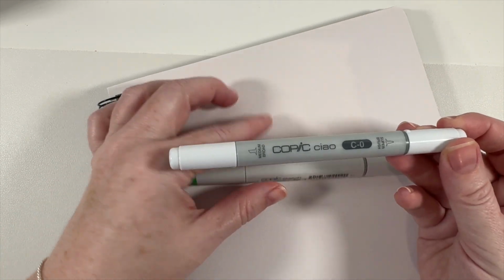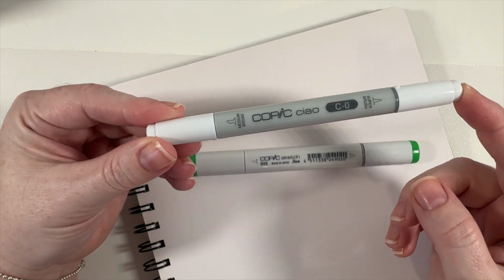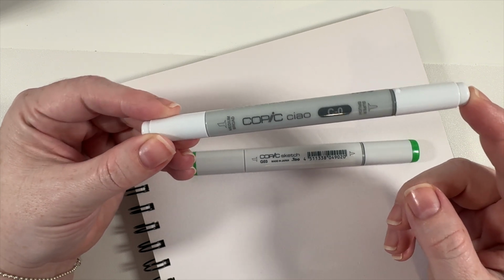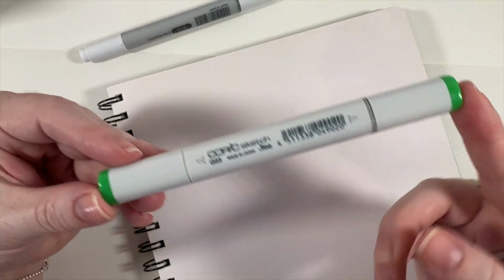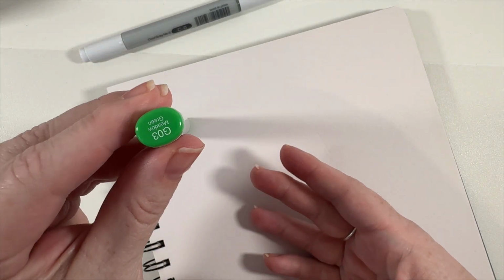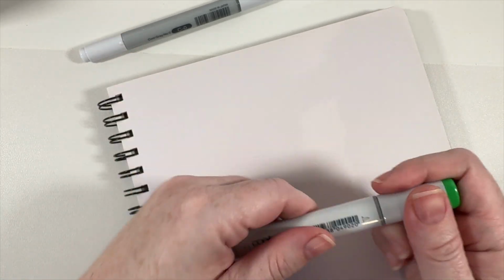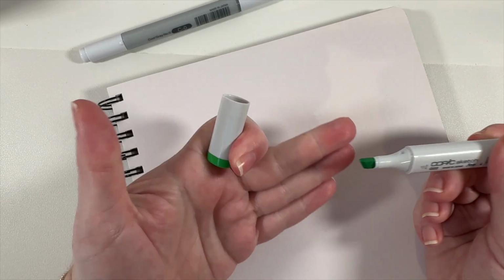So there are the Copic Ciao markers. They are round and they don't hold quite as much ink, and they also are not available in all of the Copic colours, but they are available in a lot of the colours. Then we have the Copic Sketch markers, and they are this oval shape, and they are available in all of the colours, and they both have a brush tip and a chisel tip.